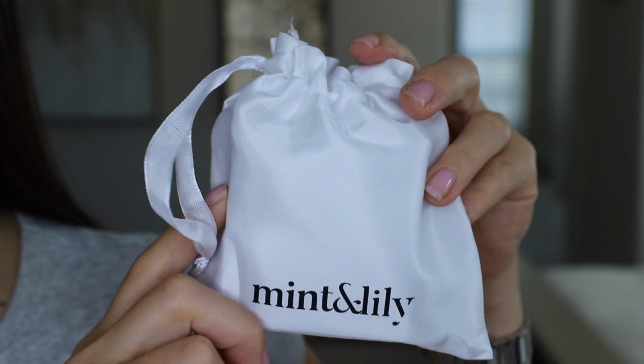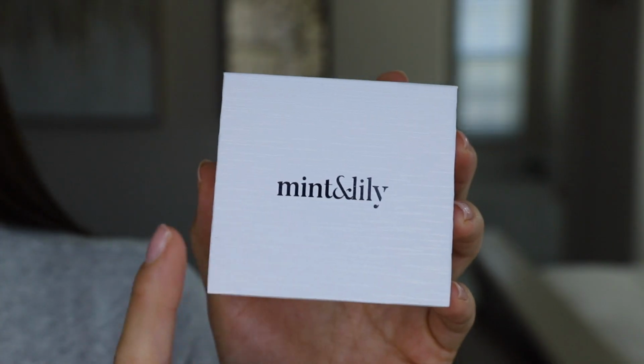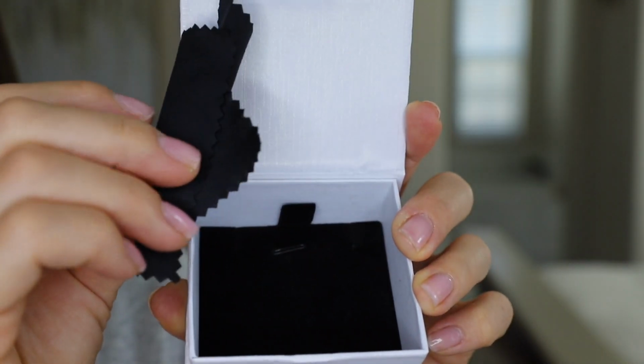All of the items come in an individual dust bag. And here is what the jewelry box looks like as well. We have a matte white cover with the Mint and Lily logo on the front. On the inside, we have a dust cloth.